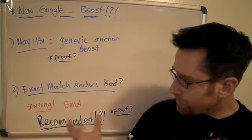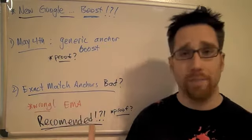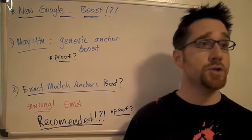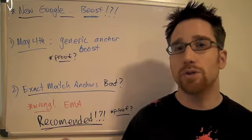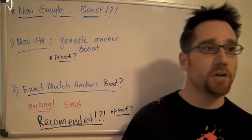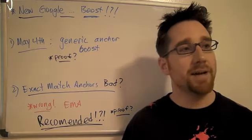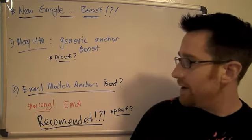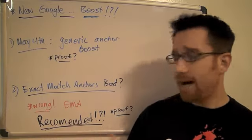For example, everyone thinks, especially because of Penguin, that exact match anchors are bad. Now, I've said in the past that you should avoid spamming your profile with them, but only because that's something Google could use and could be involved in the unnatural link messages. Not necessarily that they're going to use it. Exact match anchors are not actually all bad, because it's actually Google's recommended practice.